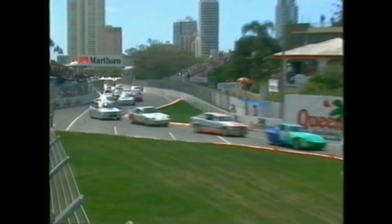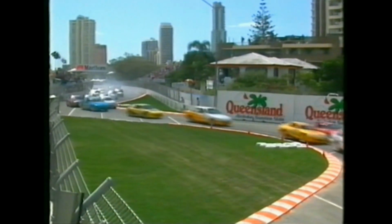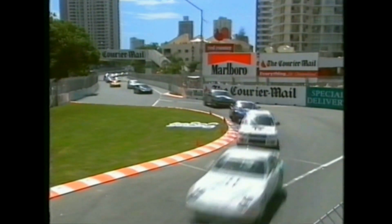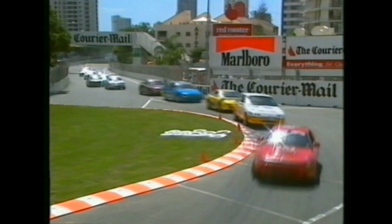Great start there from Mark Brame and the BMW. He has gone like a rocket off the grid. Ripper start from Grice too. He got his revs just right, being a turbocharged car. A little bit more difficult to get off the line than a normally aspirated car, but he got it just right and took off like a rocket. Palmer's Honda way back there, that sleek black machine a long way back as the field pours through.